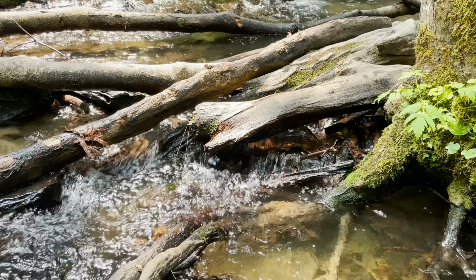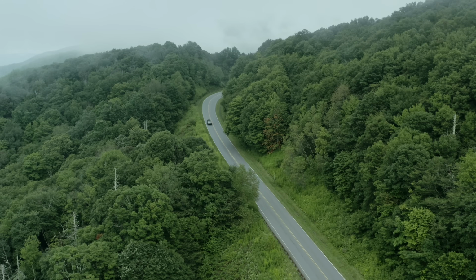And hang with us until the end, and we'll show you what we think is the best way to explore Smoky Mountain National Park with an RV, and we'll let you know if we're gonna go back.